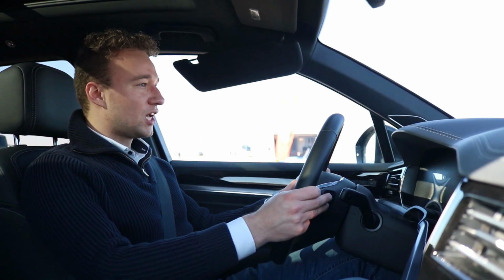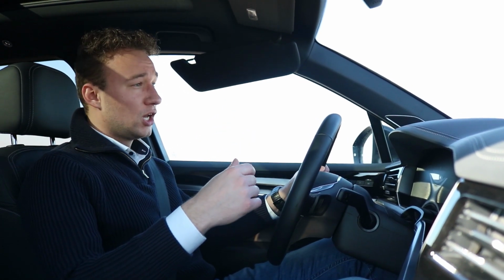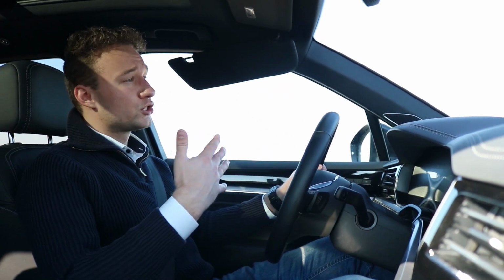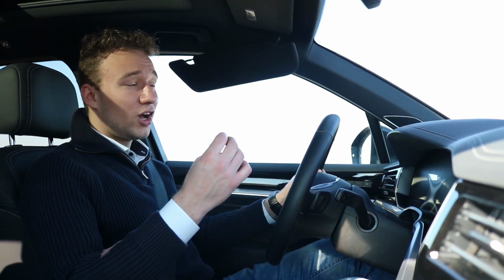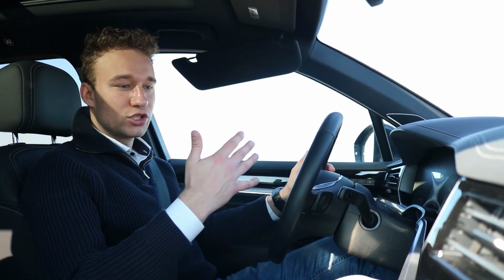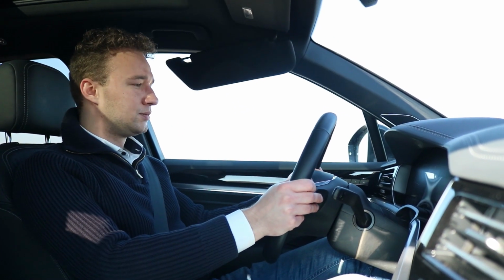Really is mesmerizing how fast this car is, and it's mainly because of the 4Motion, of course, which is standard, but also because of the 8-speed gearbox, which is also standard. It really makes this car a lot faster, and as I said, it's faster than a Golf GTI, which is incredible for such a big SUV like this.